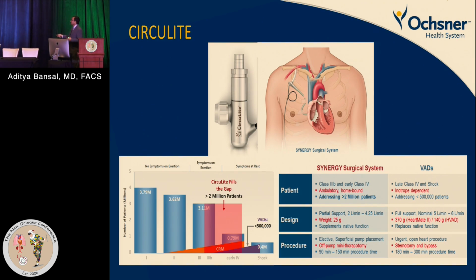Initially, the thought process was that through a small anterolateral thoracotomy, you could do these anastomoses, but we were finding that they were having a lot of pump thrombosis in the cannula position, and the pumps were not working properly. This also has a capability in Europe. Actually, Europe has shown that they have used this as an implantable RVAD in patients with pulmonary hypertension.